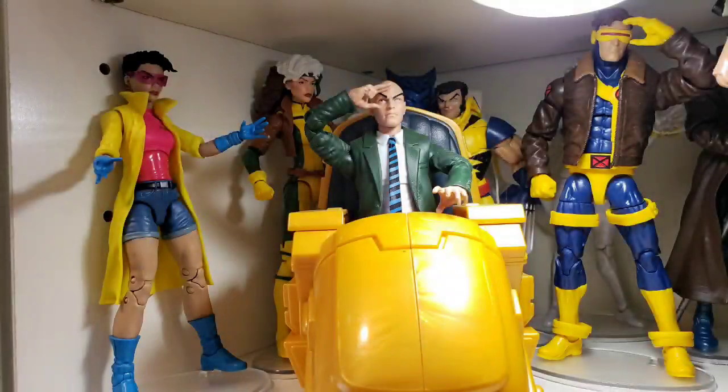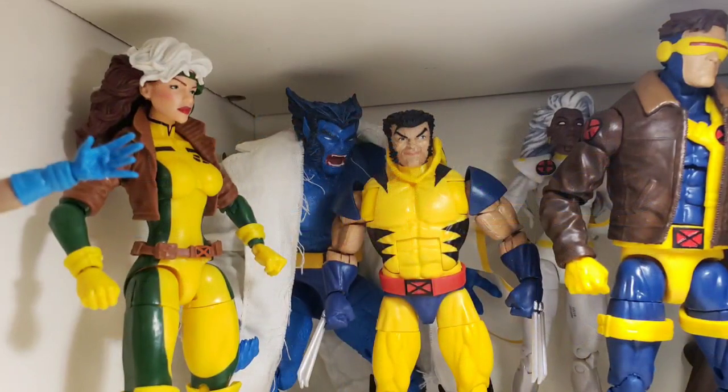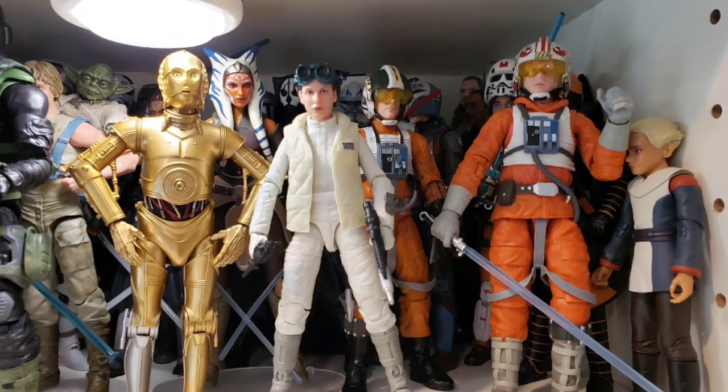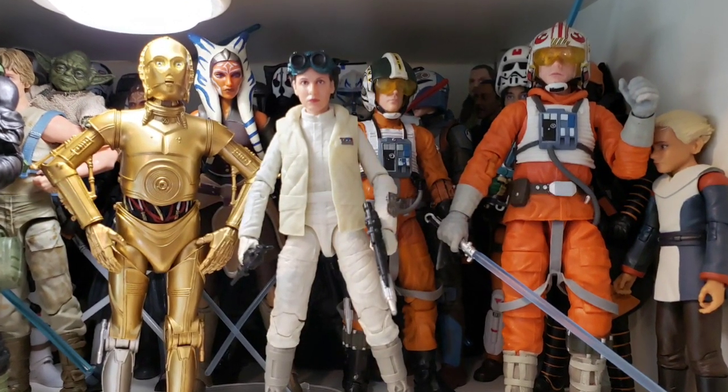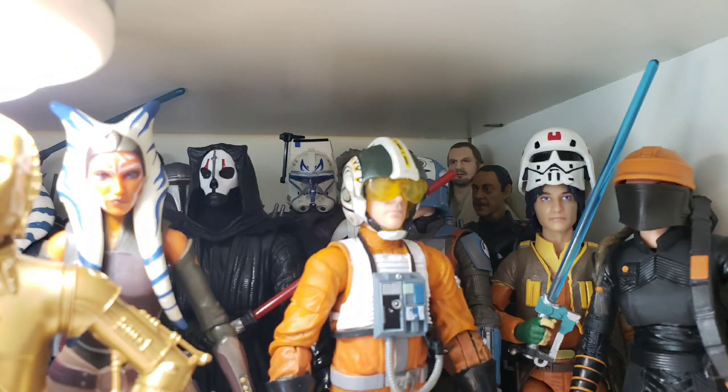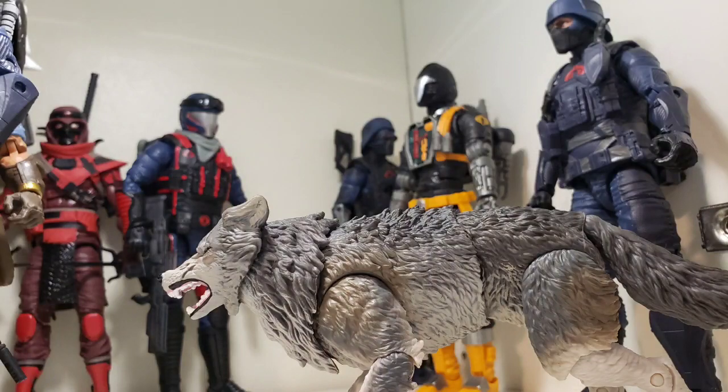Being someone who enjoyed the X-Men animated series and thus collected Marvel Legends figures that could represent this show, and as someone whose Star Wars Black Series collection serves as a physical, tangible representation of the movies and TV series that I enjoy, the change in course for G.I. Joe is a welcome one for me.